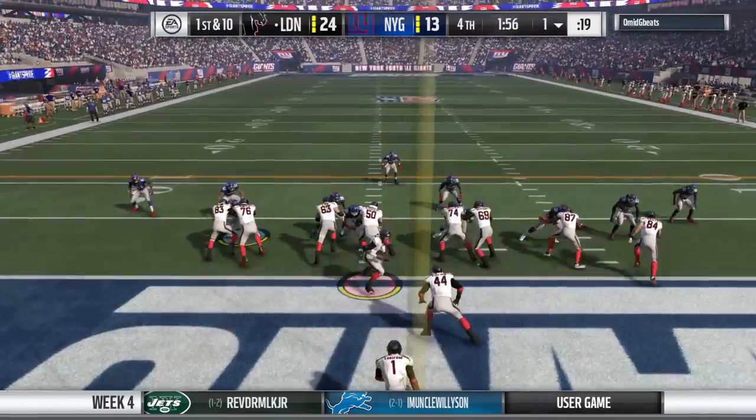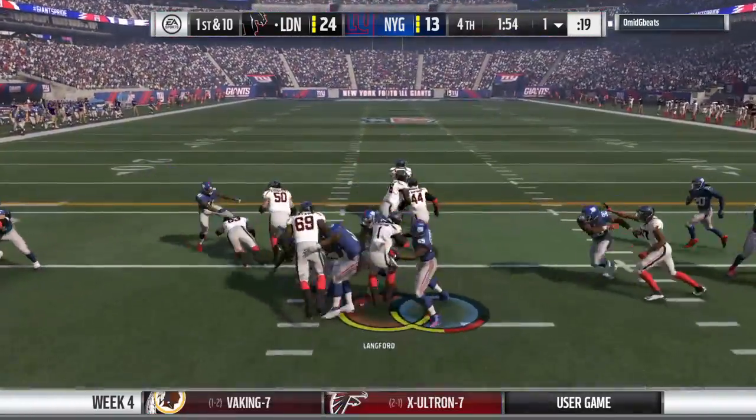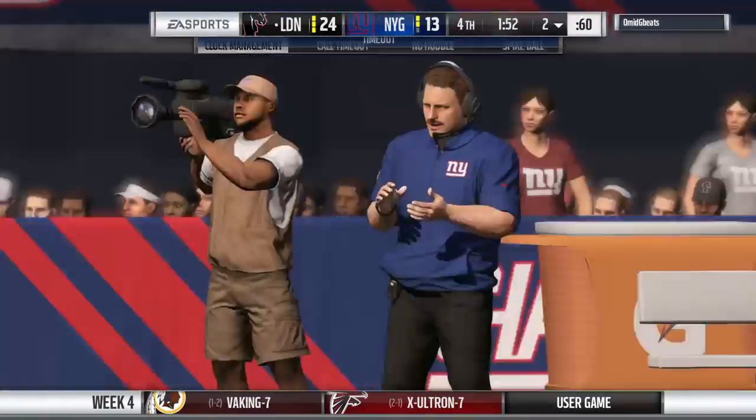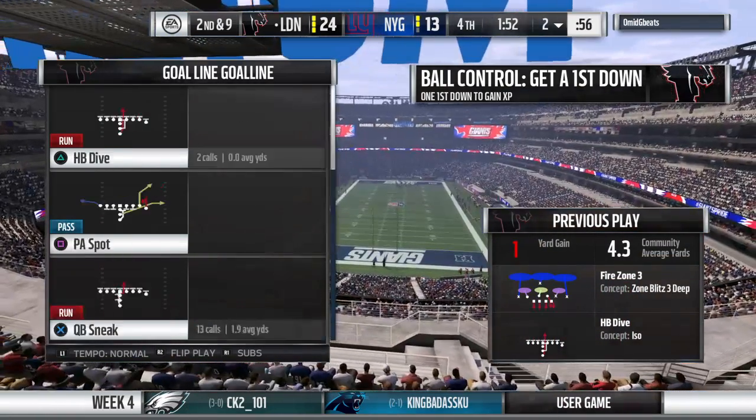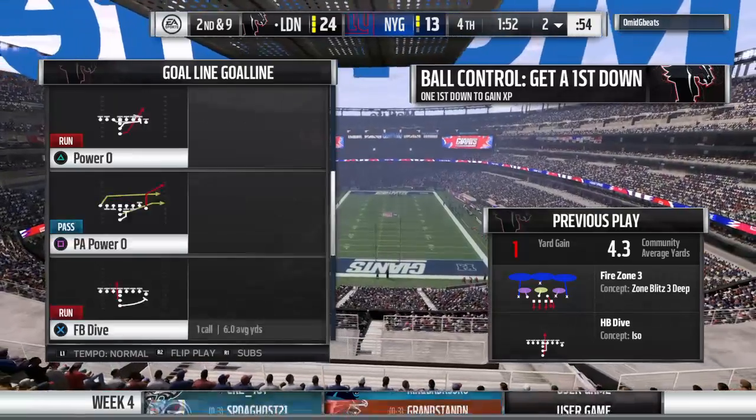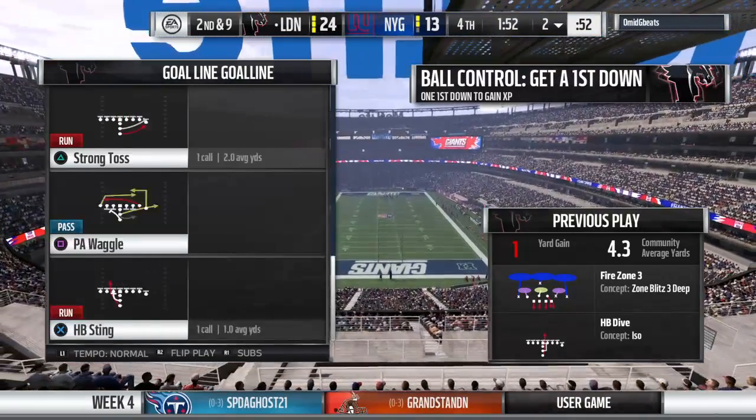They come out with 1 back and 3 tight ends. This is Langford, and he will full. And now the Giants will stop play as they take a timeout defensively. It's just their first. They've got 2 more to use here in the final stages.